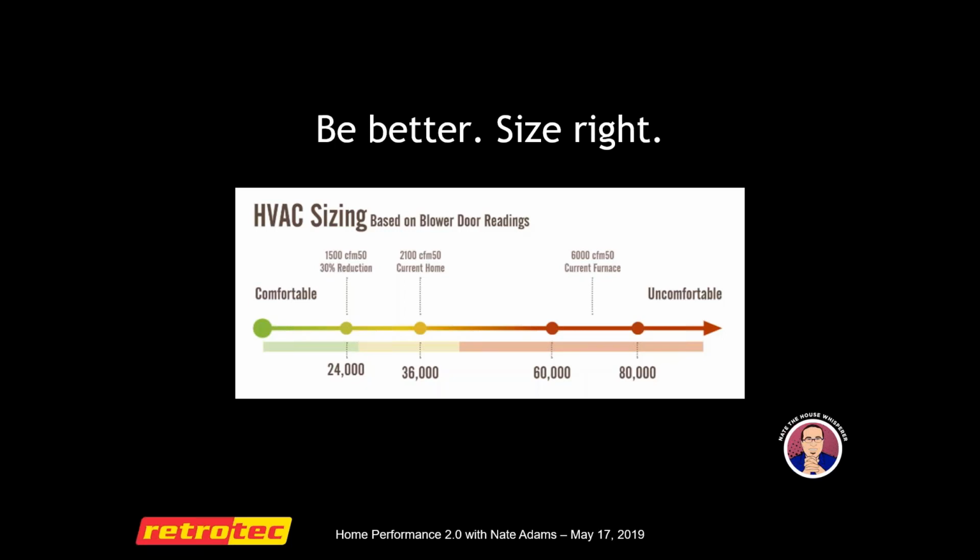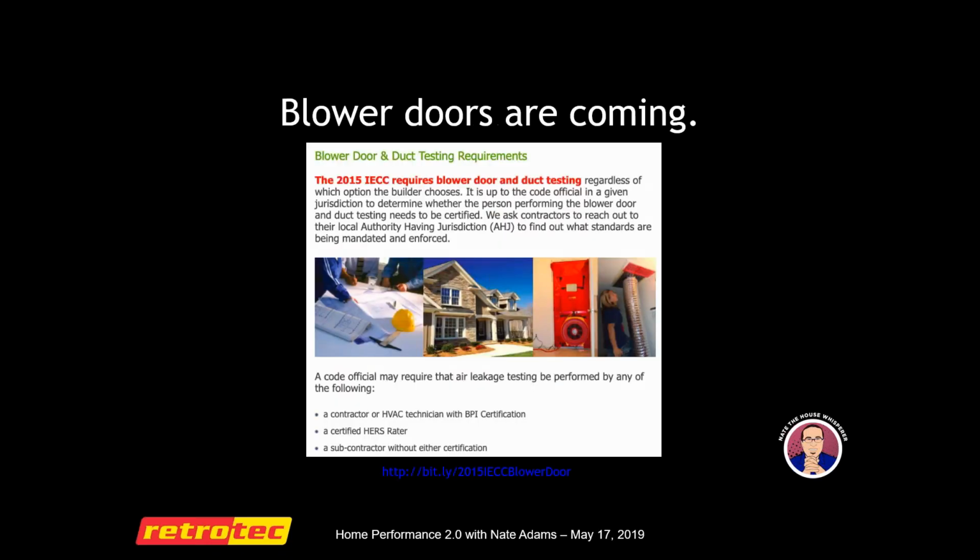I understand that, that's being safe and cautious, but if you can do a blower door test, all of a sudden, your sizing is going to get much less scary. And rather than trying to choose between 5 or 6 different sizes of equipment, you'll narrow it down to 1 or 2. So if you want to be better, sizing right is really, really critical.